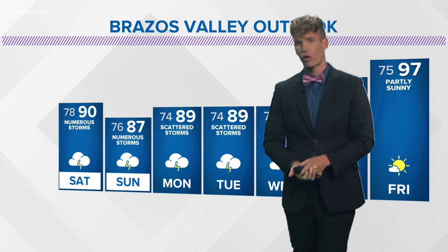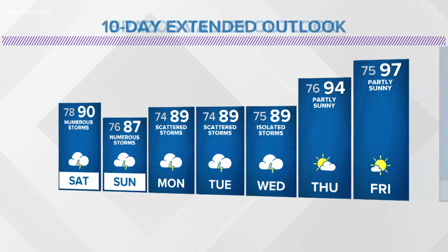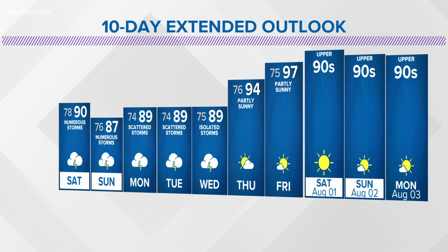Taking a look at that 10-day forecast, we're going to see those temperatures remain in the 80s over the next few days because of the increase in shower and thunderstorm activity, but notice a big warm-up heading toward the end of the week, into the weekend. Going to feel like summer again, flirting with the triple digits.